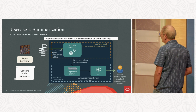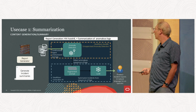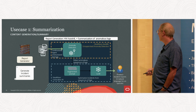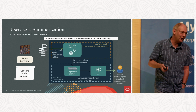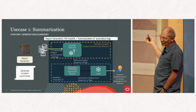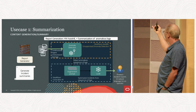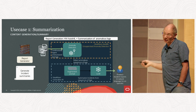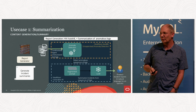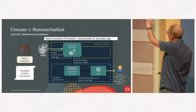So one example that we have here is using summarization. In this case, we ingest a bunch of log files. This could be MySQL log files or something like that. They get ingested. We have machine learning already in the database, as I'm sure you're aware, from the HeatWave side, so AutoML. And we can do anomaly detection. So if something's out of whack, there's an error in the log files that keeps coming up or something like that, we can do that part.